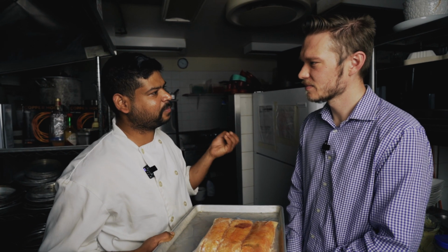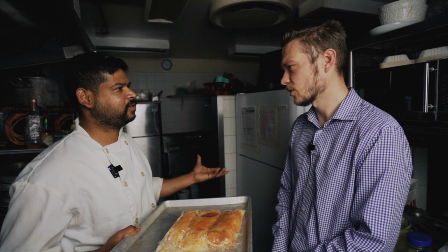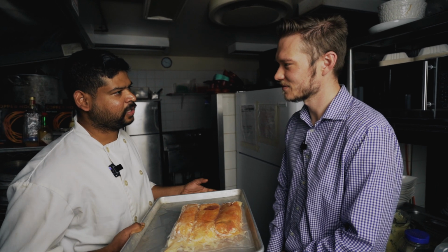Payasam. It's like vermicelli cooked in the milk with some almonds and some sugar. I'm trying to use the palm sugar, or brown sugar, instead of white sugar. So it's more healthy. And with some coconut. And we finish them with the coconut and some nuts.